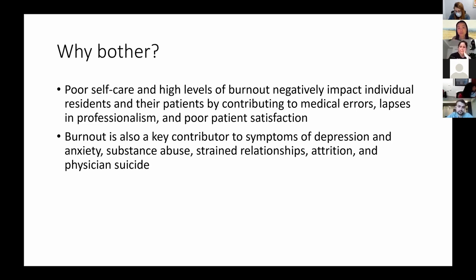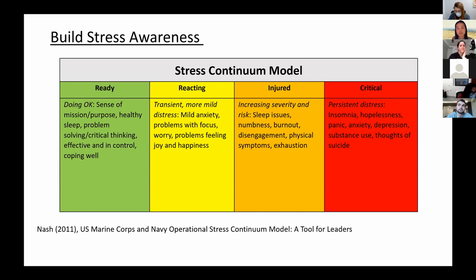So when we talk about self-care, you don't have all the resources in the world, and you also don't have all the time that you need. So knowing what your stress level is and when you need self-care is actually critical. This is where I would like to introduce you to a stress continuum model, because knowing that will help you know when you need to engage in self-care. This is a model originally developed by the US Armed Forces that divided the spectrum of possible stress states into 4 color-coded zones.